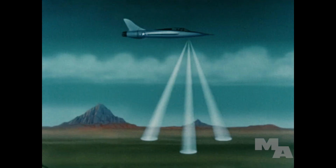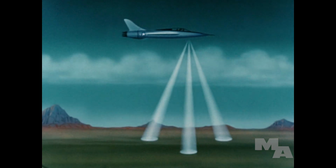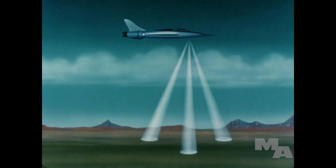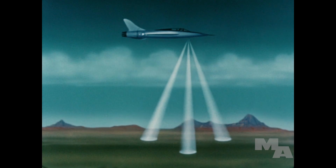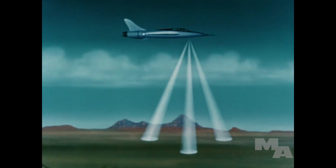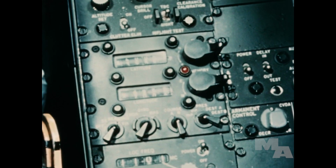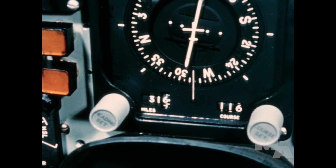Let's review the principle of operation. Doppler, a German mathematician and scientist, many years ago discovered that frequency appears to change with change in relative speed. This phenomenon applied to radar beams directed ahead of, to the rear of, and to the side of the aircraft makes it possible to determine ground speed and drift angle. This information, fed into the computer, automatically solves the navigation problem and gives a present position readout on the control panel, as well as distance to go information.